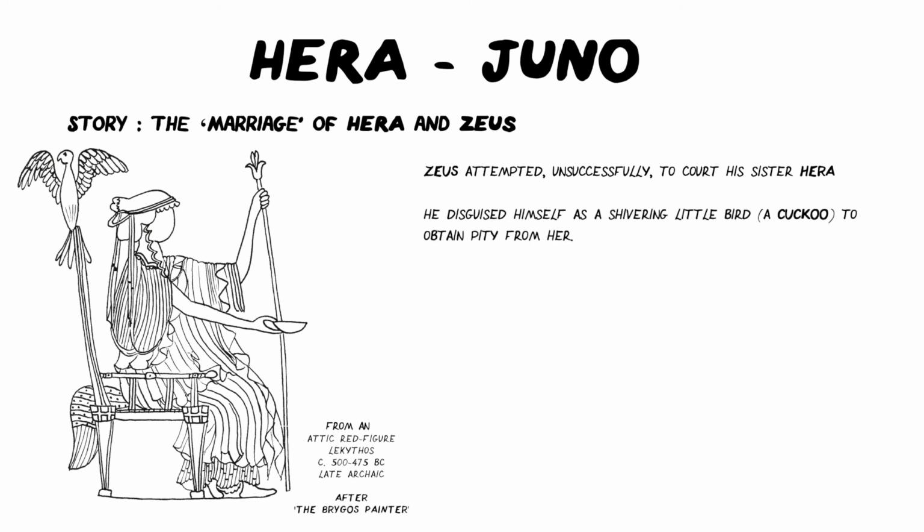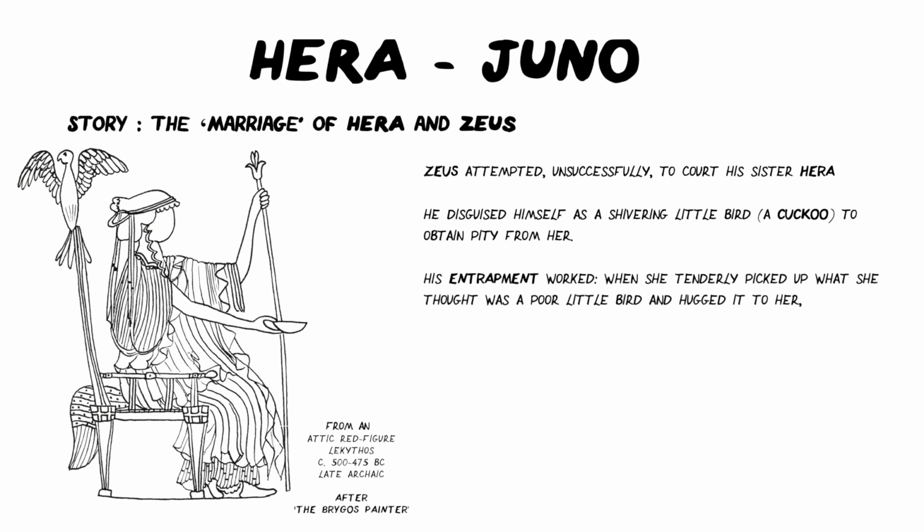Zeus disguised himself as a shivering little bird, a cuckoo, to obtain pity from Hera. Yet another example of Zeus changing his form to try and get a woman. His entrapment worked. When Hera tenderly picked up what she thought was a poor little bird and hugged it to her, Zeus returned to his true shape and raped her. Hera was shamed into marrying him.